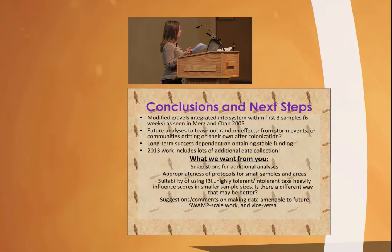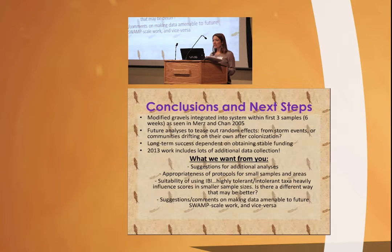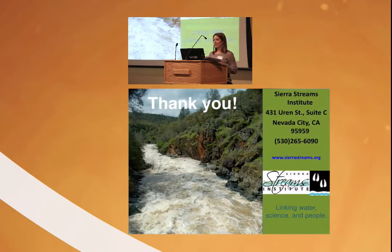So what we'd like from you, and Jeff hopefully will hop up here and help me answer any questions or filter any suggestions you have, is: do you think we're using the appropriate protocols considering we have these small sample sizes? We're in a 1,400-foot reach of stream looking at 6x6 plots. Is the IBI the way to go? We thought maybe there would be a better way. We were thinking maybe the CSCI would be appropriate, but after Cindy's talk, maybe not so much because we're dealing with such a small area. And then are there any suggestions or comments to make this data amenable to future SWAMP-scale work? Is this something that could be shared with other projects or utilized in different environments? So thank you.